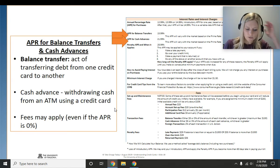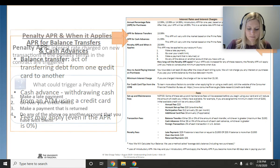Okay, balance transfers and cash advances. Those are the next two blanks. A balance transfer is when you transfer the balance of one credit card onto a new credit card. It's actually not a good idea. It's better to just pay both, maybe get one paid off, and then just leave it open. When you close credit card accounts, sometimes that negatively affects your credit score. And a cash advance is when you actually withdraw cash from your credit card like you would at an ATM or with a debit card. But they're going to charge you some different APRs for those services. So those are going to be listed as well.